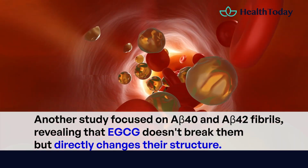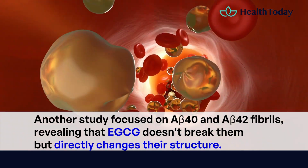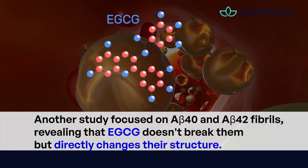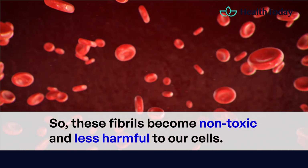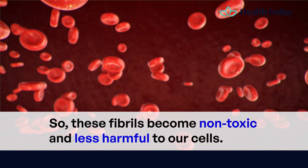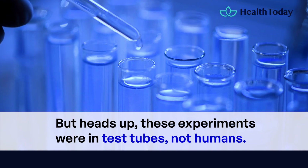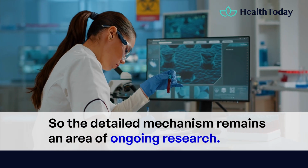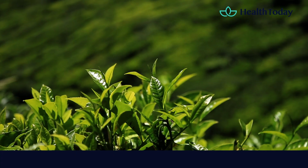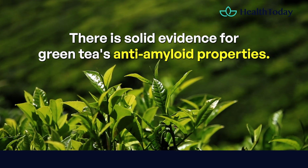Another study focused on A-beta-40 and A-beta-42 fibrils, revealing that EGCG doesn't break them, but directly changes their structure. So, these fibrils become non-toxic and less harmful to our cells. But heads up, these experiments were in test tubes, not humans, so the detailed mechanism remains an area of ongoing research. But one thing's for sure, there is solid evidence for green tea's anti-amyloid properties.